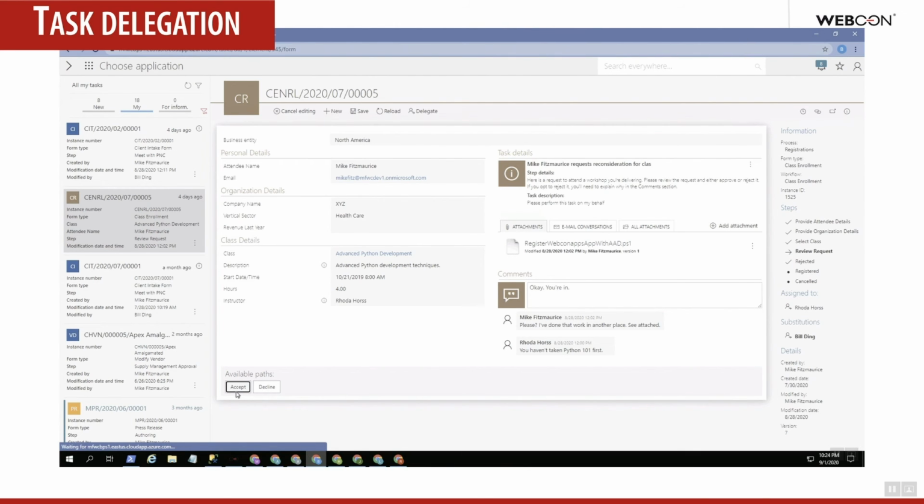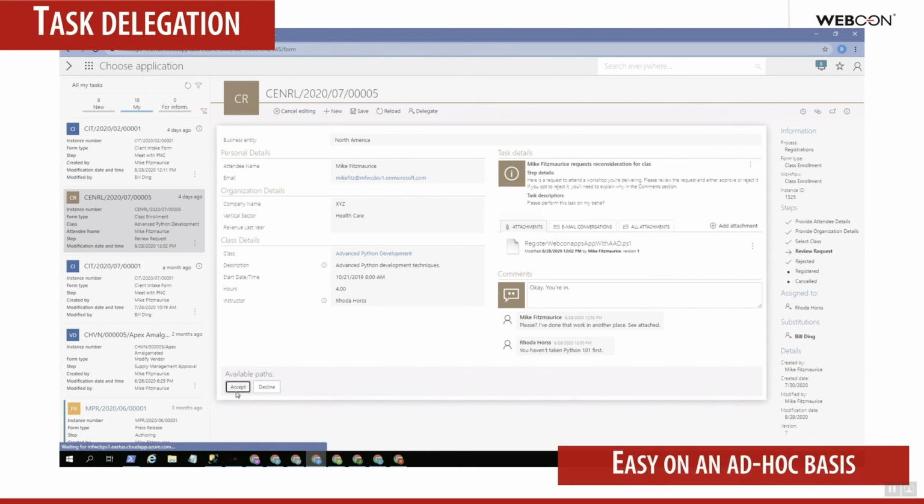If it reverts to Rhoda, I can either be pulled out of this whole mix or I can be kept in the loop. It just depends. But task delegation is a really easy thing to do on an ad hoc basis without you having to write that logic into your application. That part's really, really important. I could handle substitutions within my own workflow, but then my workflow starts to get crazy in terms of permutations and paths. That's just not necessary if the system understands how to do this in the infrastructure.